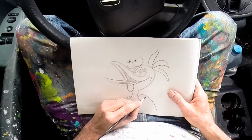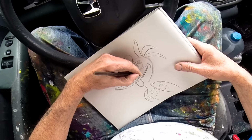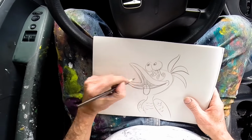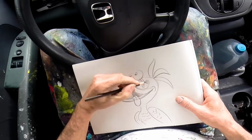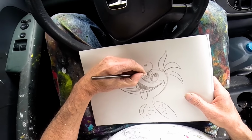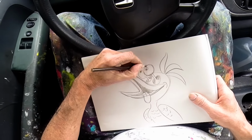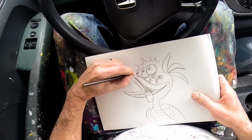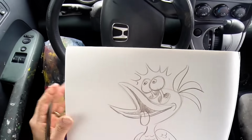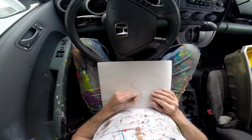What do you think he's looking at anyway? Probably some chick. He's a cuckoo bird. I don't know if I'd be painting this on a window, though. It's not your typical spring bird. But it's kind of a cool character. An eye-popping bird. All right. It's a good way to kill the time. Might as well do another one while I'm waiting.